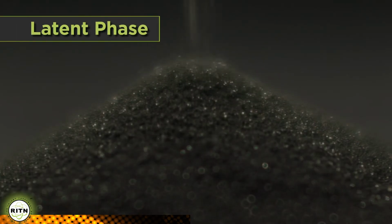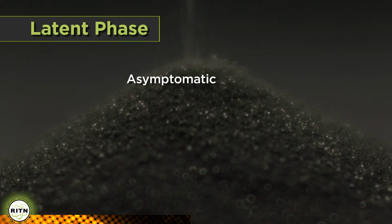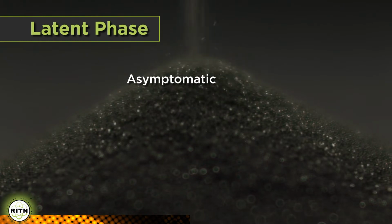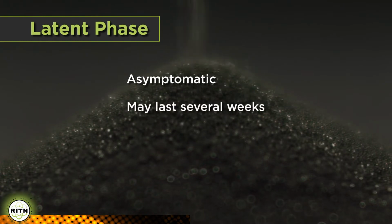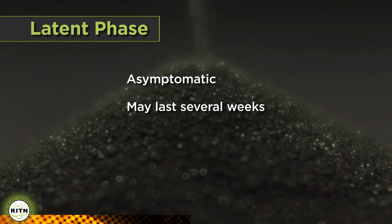Latency is the next clinical phase. The patient is generally asymptomatic during this transitional phase. The patient feels normal and seems healthy. The latent phase can last several weeks, but may be shorter with higher levels of radiation exposure.